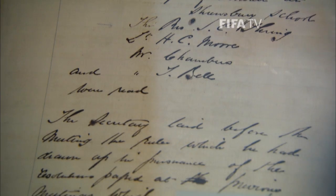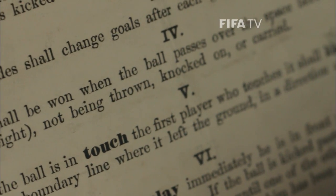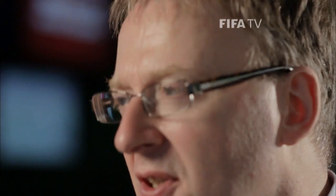We have the first handwritten laws of the game from November 1863. Now, 13 laws, they have changed since, of course, but that really is from that to the global game that we have now, played all around the world by billions of people and watched by billions. So there is that special significance, obviously, to the National Football Museum for England.